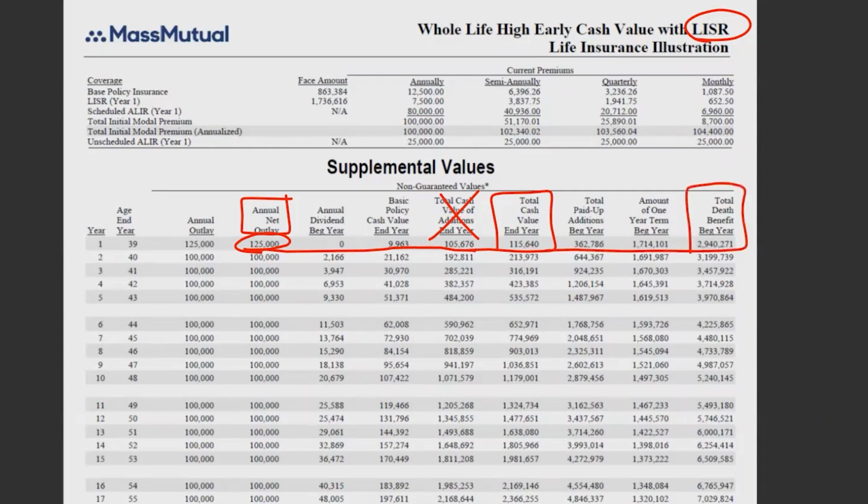Total death benefit beginning year. If I die, that's the life insurance benefit that's paid out to my beneficiaries, income tax free. Now here's the important piece. We've got $125,000 paid into the product in the first year, and then $100,000 per year thereafter. Am I required to pay this $100,000 into the policy every single year? I am not. Where's the money going?